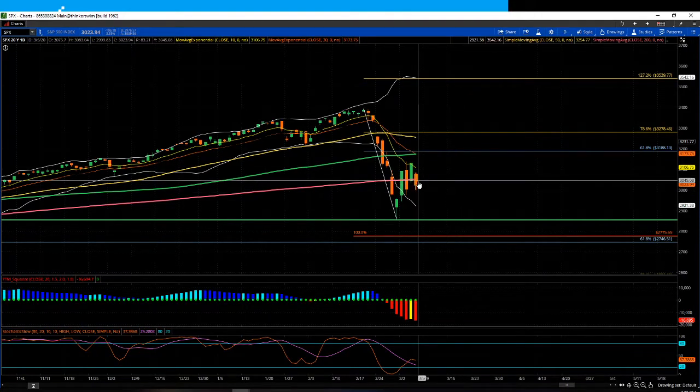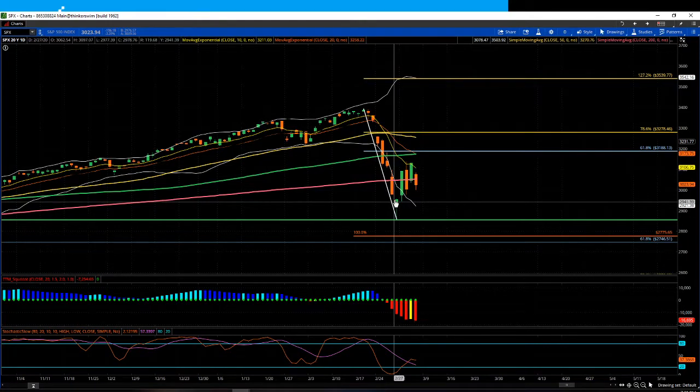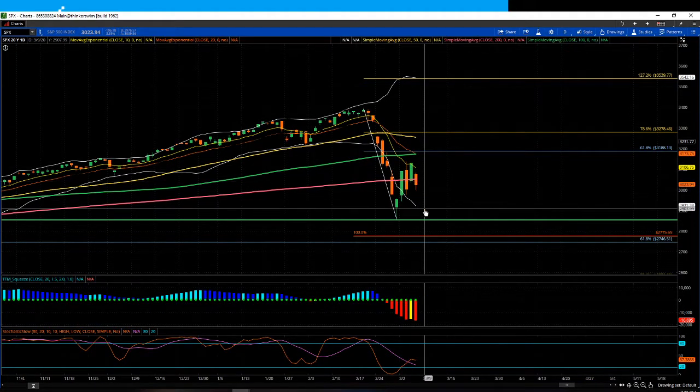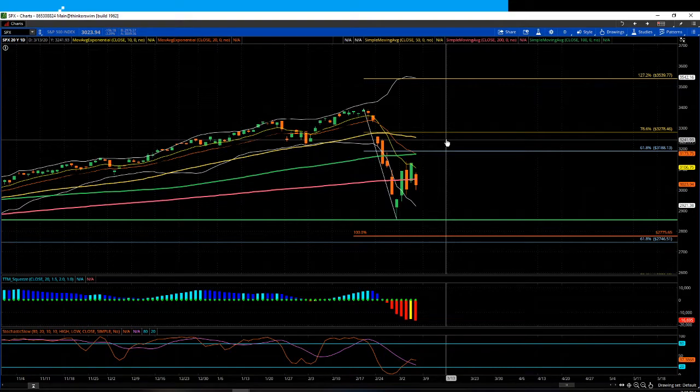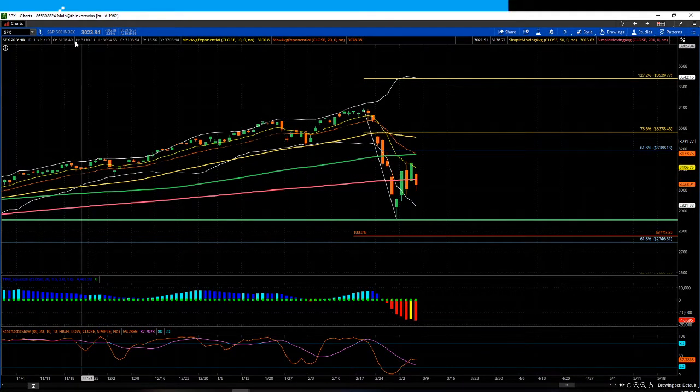Just be very cautious if you're investing in the market right now. This looks to be possibly a short-term bottom, but until it comes back and retests and then turns up, there's no sense in dipping your toes in just yet. So that's the S&P 500.